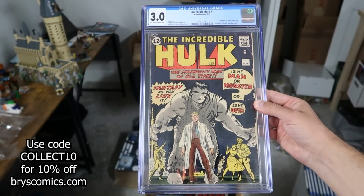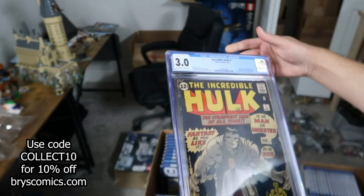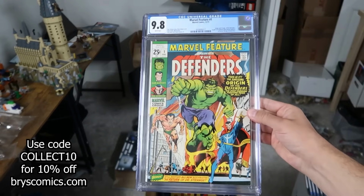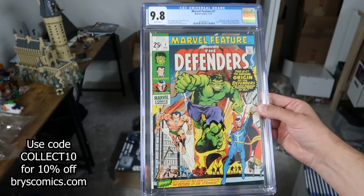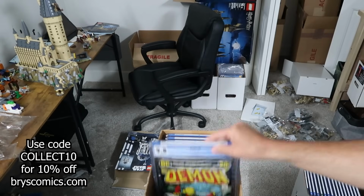Incredible Hulk #1 in a 3.0. Isn't she just a thing of beauty? Origin and first appearance of the Incredible Hulk and General Thunderbolt Ross. Here's another one of the consignment books, Marvel Feature #1 in a 9.8 with white pages. Amazing to see this one, and that is available on the website even though it shows sold out.